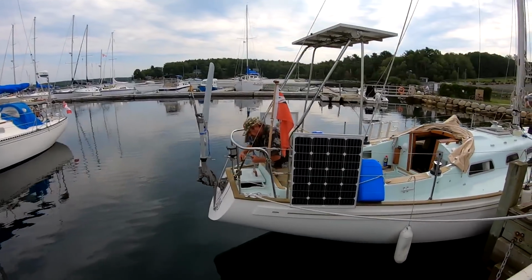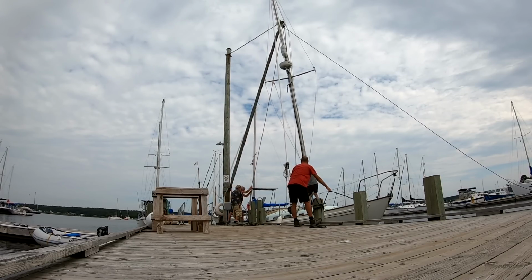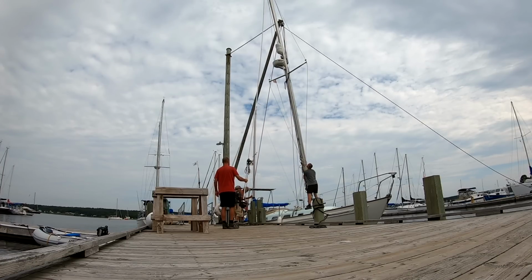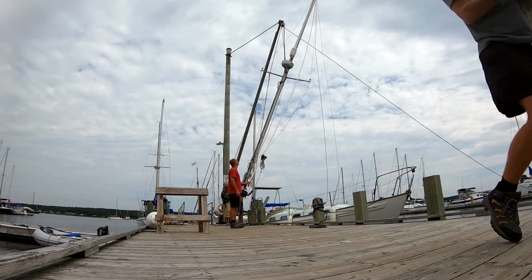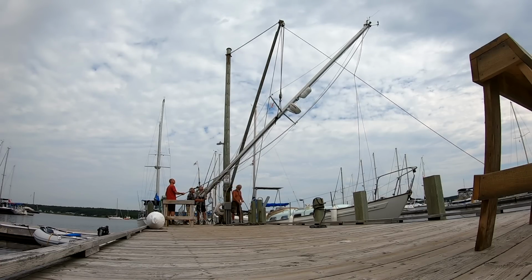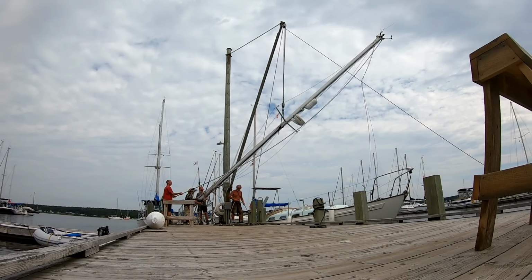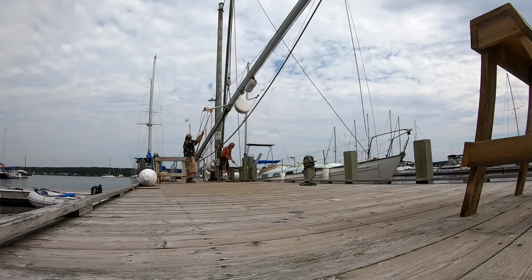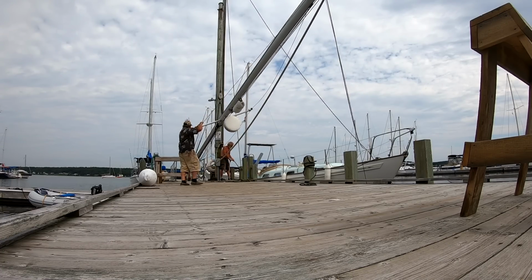Yeah, this is ready? Yep. There she is. Okay. One more, just clear the rigging. Got it? Yep. All yours. That's good. This way a bit actually. Towards us. When we get it to a certain level here, Luke, I'm going to take that and you're going to go ease that line over there. Keep going. Okay, come on down.